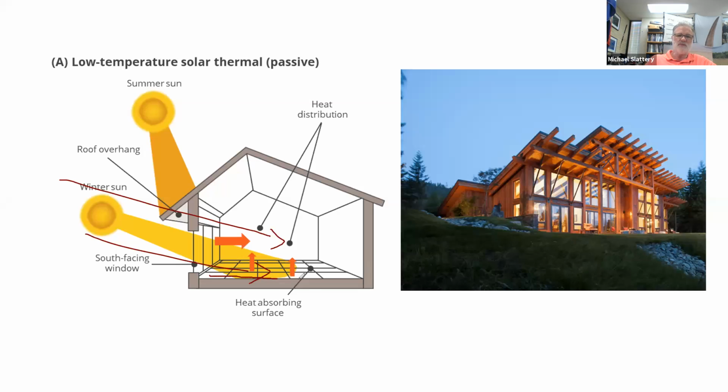And you might have, for example, on the floor here or on the wall, some substance, or you may paint it a certain color that would aid in the absorption of solar and heat things up, as opposed to the orientation of a building, or to try and protect these rooms with the summer sun, which is more directly overhead. So low temperature solar thermal is simply moving warm air around and through buildings collectively, if that makes sense, right? We're not using any engineering technology to create electricity here in low temperature solar thermal.